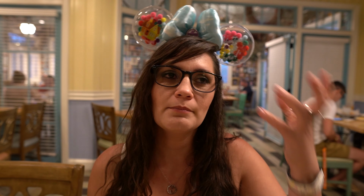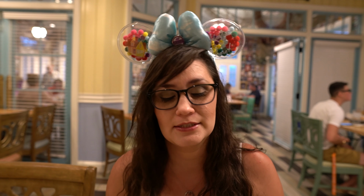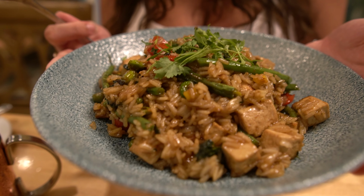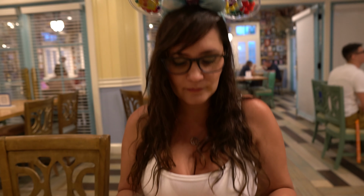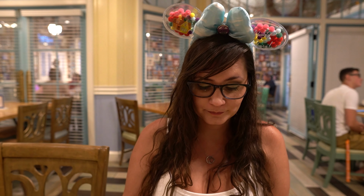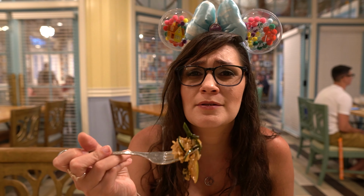Vegan option on the menu is a Beyond Burger. But if you talk to the chef, they can actually make you something custom here. They do a lot of custom vegan food here at Olivia's. So I got a beautiful tofu stir fry because I was feeling the tofu, and why not? They also had pasta. But I'm going with these veggies. It smells amazing.